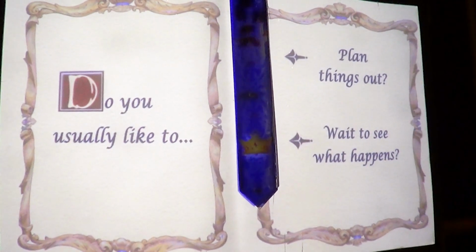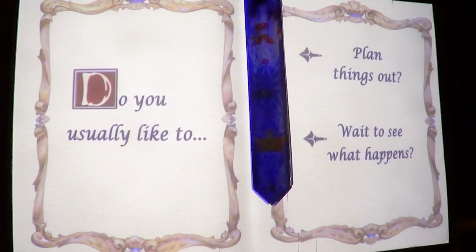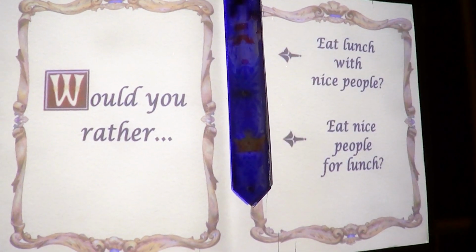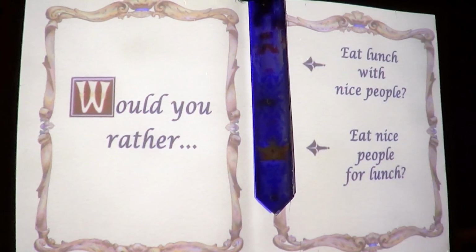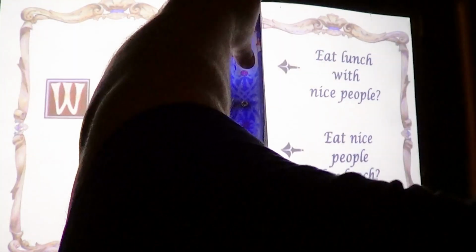Do you usually like to plan things out? Or wait to see what happens? What do you think? I don't know, this is about you. Very good. One more question we must ask. Would you rather eat lunch with nice people? Or eat nice people for lunch? Oh, yeah, really?